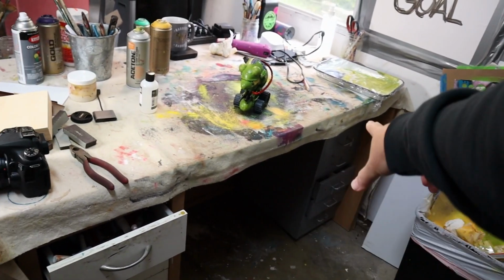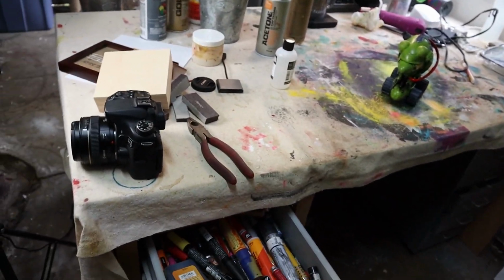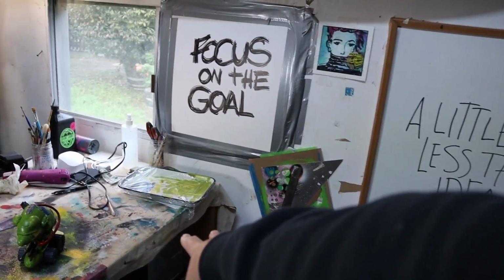Down here, you've got this one that's mostly filled with paint and tools and stuff. I guess this has paint in it too. It's all my paint pens, and this is some other stuff, gloves and whatnot, and all paint and tape and all the other good things down in there.